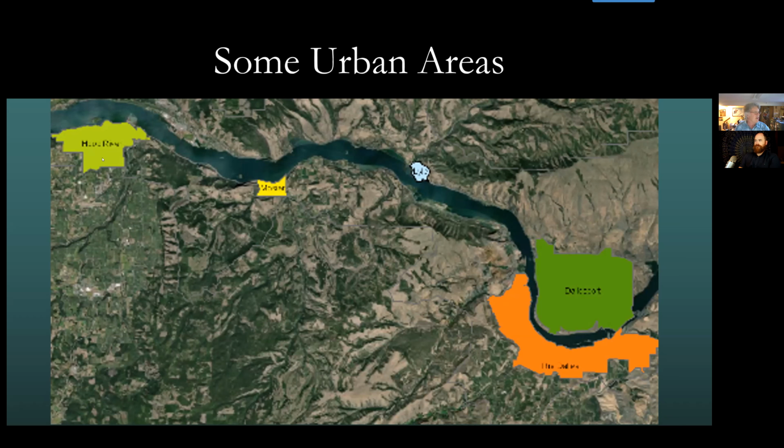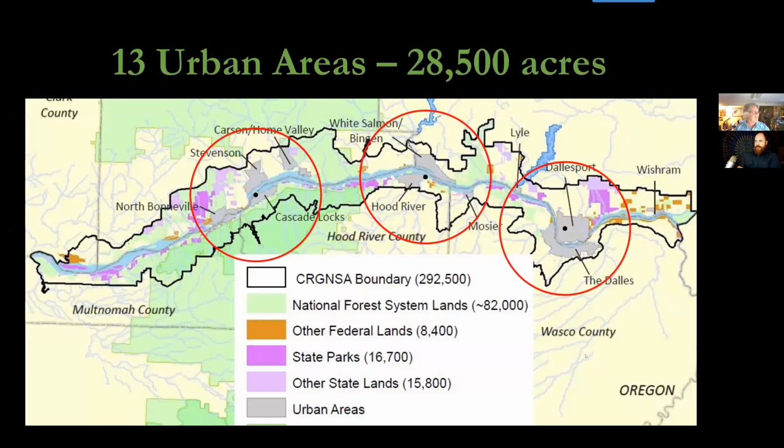this is Hood River on the left, the Hood River urban area. Here's Mosier, a little further east is Lyle. And then we've got Dallesport and the Dalles. As I mentioned before, there are 13 urban areas comprising 28,500 acres. And it's about 10% of the gorge that is comprised of urban areas. And you can see that many of them are clustered where there are bridges.